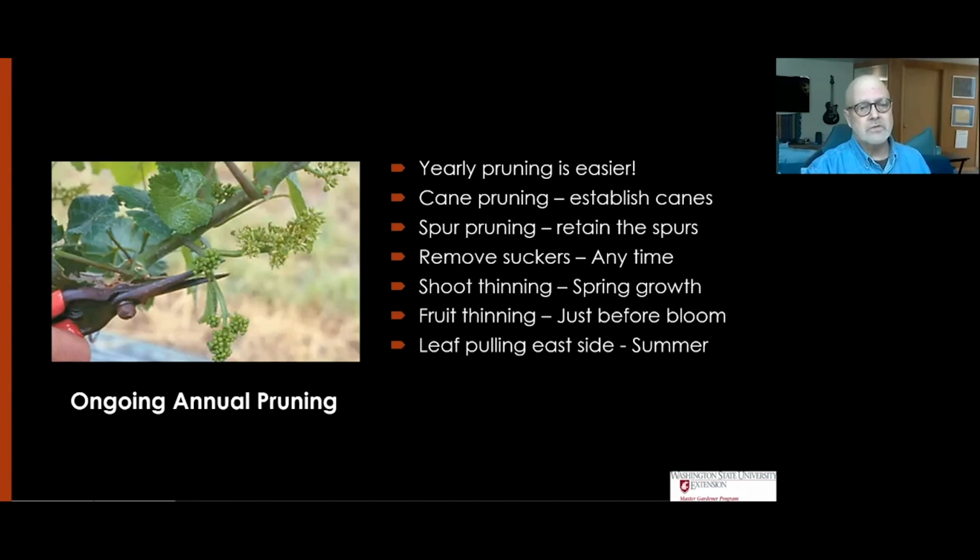Leaf pulling is something you do in the summer on the east side or the morning side of your plants. And you do that sparingly. You do it when you need to get sunlight into that plant. It helps with air circulation. It helps that sunlight dry off the plant, maybe helping with some of the powdery mildew issues. And you don't want to go crazy and just strip it on the east side, but just take out a few leaves and let it breathe. That's part of the balance. Now, you don't want to do it on the west side because you want that shading during the hot summer months, so you don't get a lot of drying or desiccation.